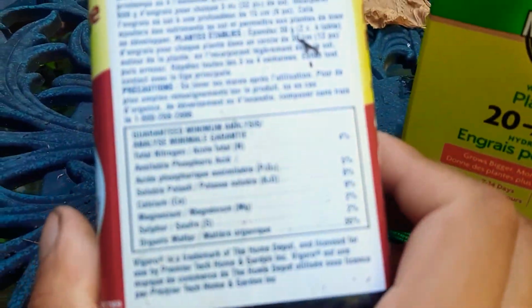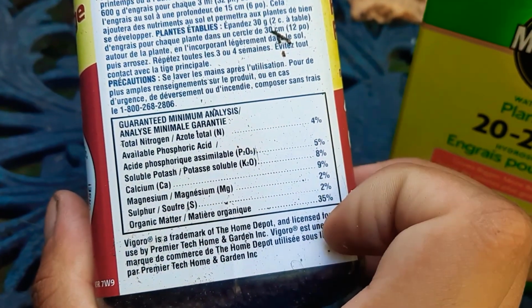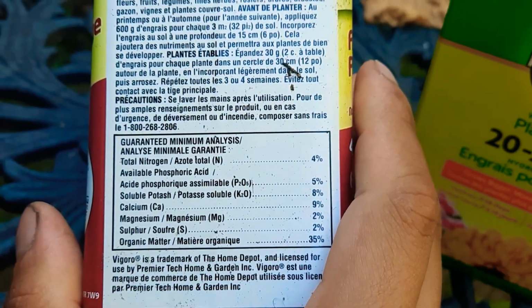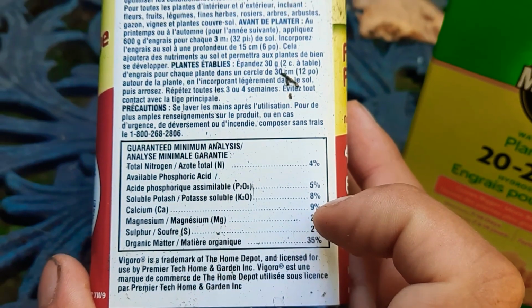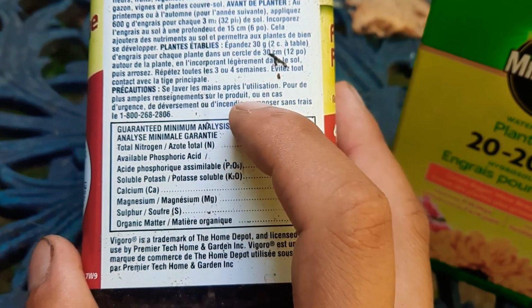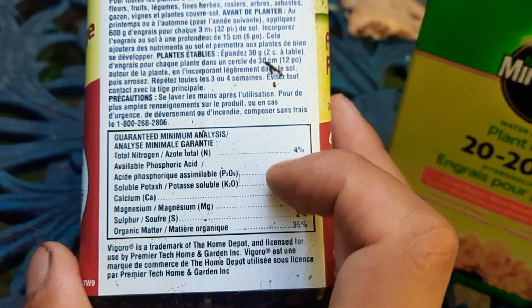So then the next thing is you have a guarantee. This over here will tell you the overall percentage of bulk weight for all sorts of nutrients. So these here are all your macronutrients, and then usually on top of this you'll have your micronutrients too, which usually includes zinc, boron, molybdenum, and a whole bunch of other stuff.